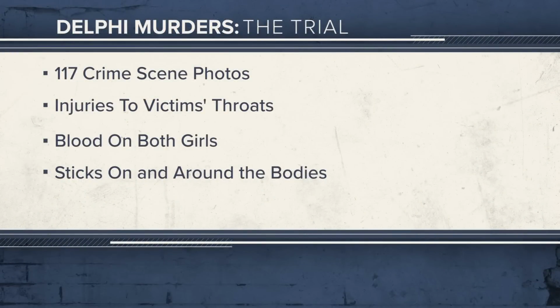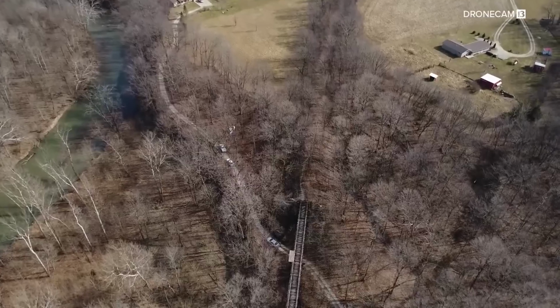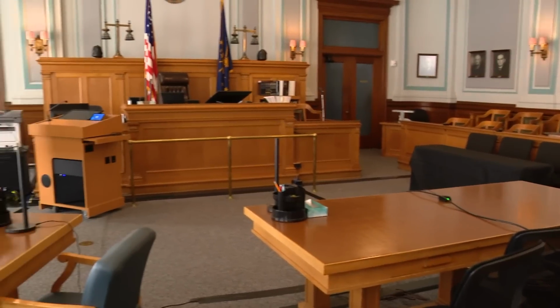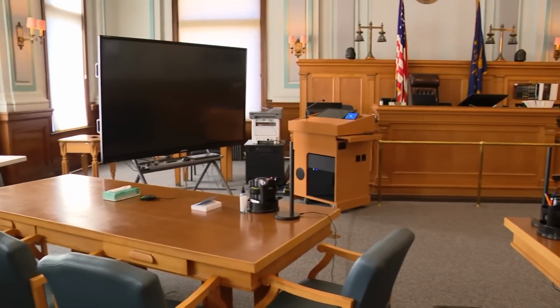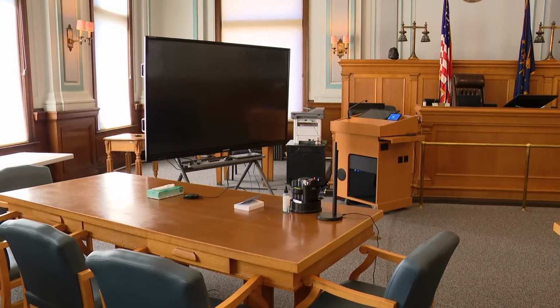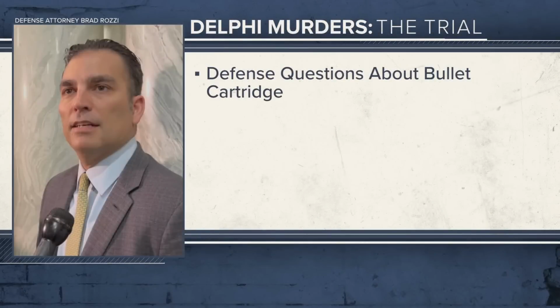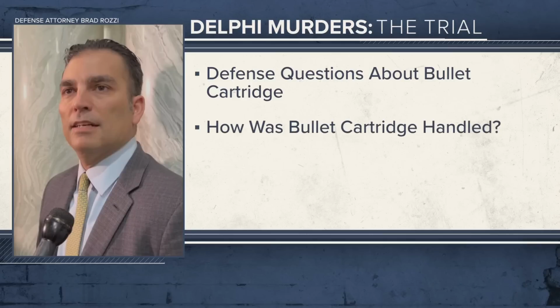The pictures show the injuries to both girls' throats, blood on both of the girls, and officers explain how they found sticks on and around the bodies. Detectives described the ground around them, saying it was saturated in blood. Jurors also got to see a photo of the bullet cartridge that investigators found near Libby. Prosecutors say they tested that unspent bullet casing and it matches a gun owned by Richard Allen.